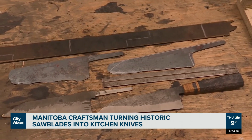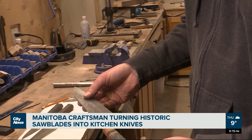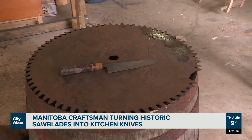It's everywhere across Canada. Liss says the recycled steel is of such high quality that with proper care and storage, these saw blade made kitchen knives will be capable of cutting for generations. And because they're not made with stainless steel, the look of them will evolve over time. You can see the history of just your use on it. And when you pass it on to your children or your grandchildren, they're going to see that history of use that you've had and that whole relationship that you've had with a knife.